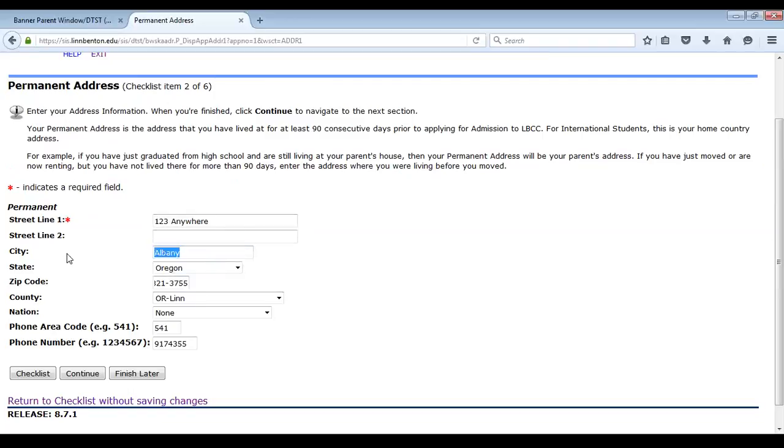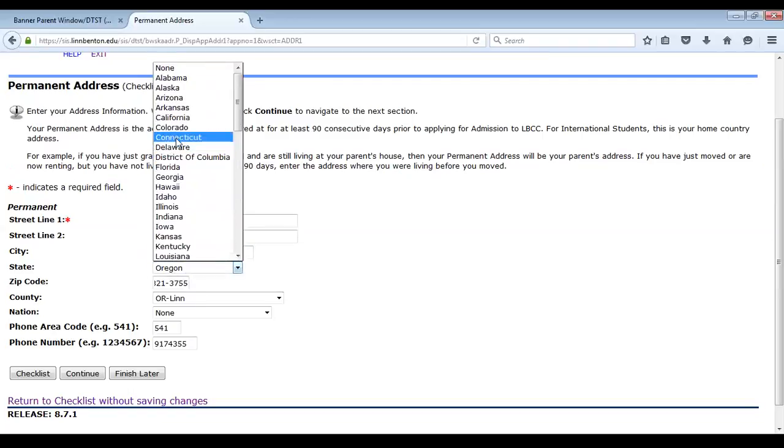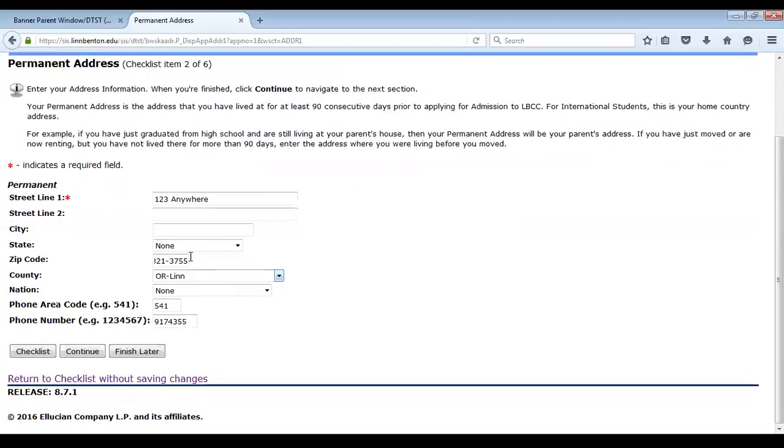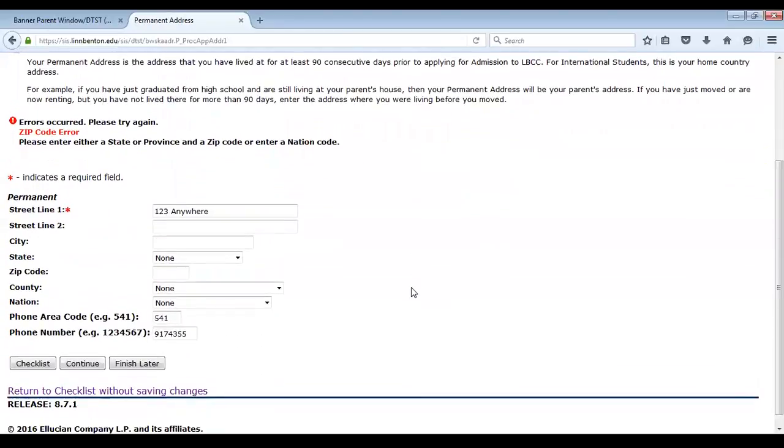If you really screw it up, that's what I'm going to show you next: what happens if you give it the bare minimum information? 123 anywhere. I'm not going to give it anything else. And I hit continue. It's going to come back and say, this is not a valid address. All right, 123 anywhere, but where is that? It needs to have a little bit of information so it can go out to that database of U.S. Postal Service addresses and verify it. So right now it's telling me, try again. We need at least a zip code.